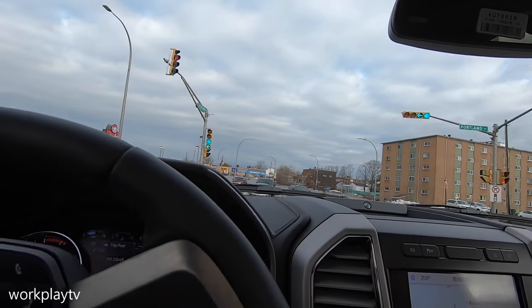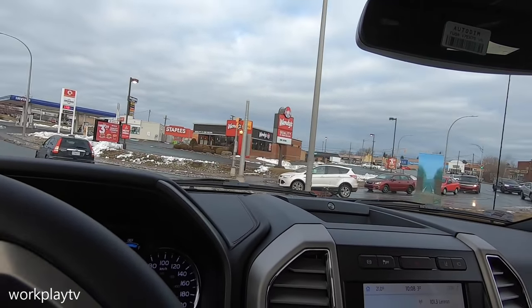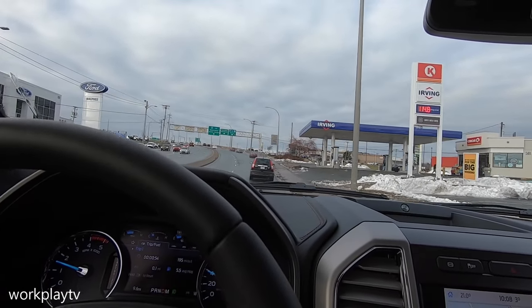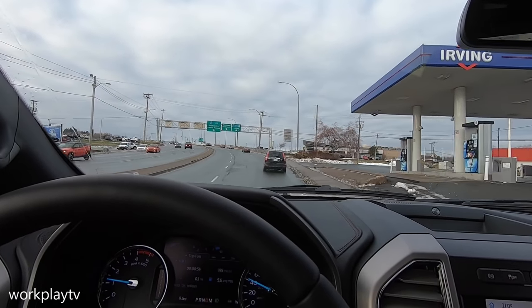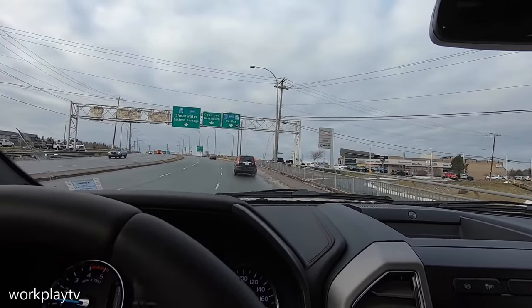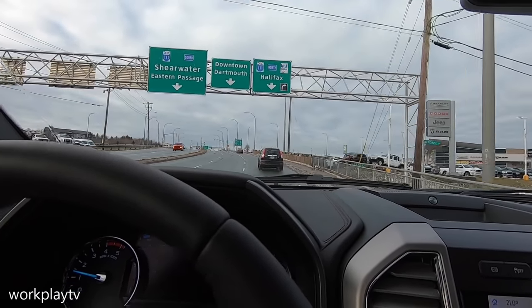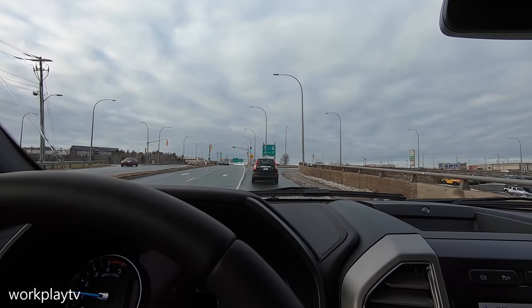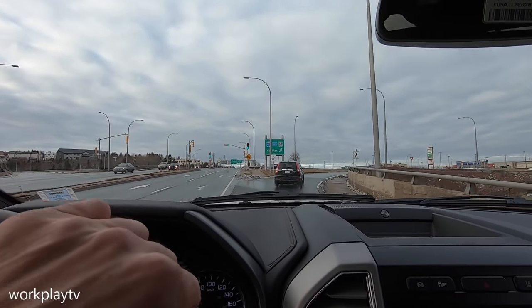So what I'm gonna do is I'm gonna do two separate trips. I'm gonna do just a trip running around, because I do have a couple errands to do. And then I'm gonna do a separate trip when I get on the highway, and we'll see what we get for mileage here. But I can tell you right away that the power gain is noticeable. I'm in sixth gear already. I'm doing 50 kilometers an hour.